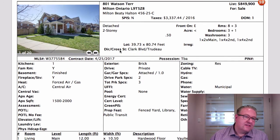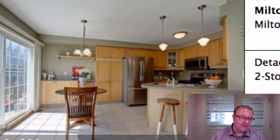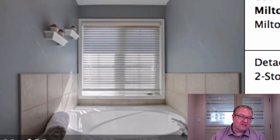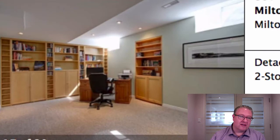Watson Terrace, 1850 square feet, $849,900. I like $850,000 better because it straddles the price range. But they were at $799, didn't get what they liked, and so now they've brought it up to $849, taking offers anytime. There was a time when a home like this, with these finishes, was probably selling for even a little more than $849. Now I feel like that's a good price to put this home.